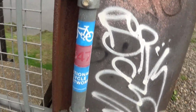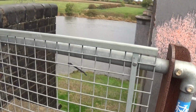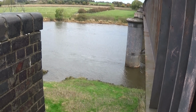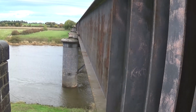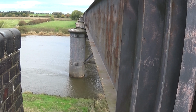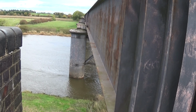I'm loving this sign. National Cycle Network. Which is apparently down there, according to the sign anyway, where there aren't even any steps. But there is a lot of water. So this bit here is the new bit of the bridge. This plate girder piece on the top here I think dates from 1965, but obviously on the original columns, which is why the columns stick out the way they do.